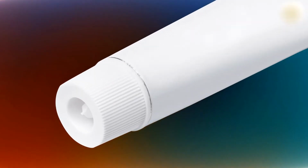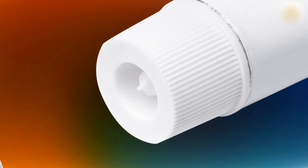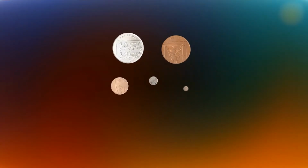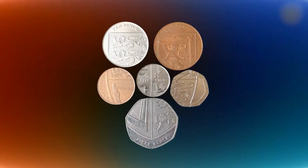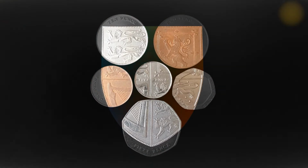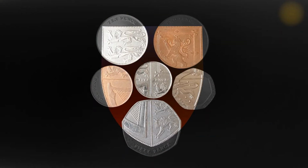The little sharp point on an ointment tube cap will help you easily open the foil layer most tubes are sealed with. If you put together all the UK coins from a penny to the 50-pence piece together with their backs, you'll see the royal coat of arms.